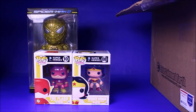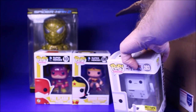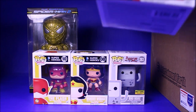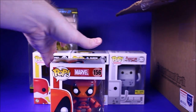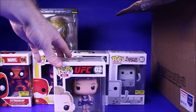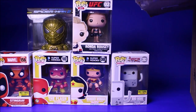That's super cool. Hot Topic exclusive BMO Noir. I think I have him already, but for $6, that's awesome. They probably cost this guy $12 when he first got him. The Stingray from the mystery boxes. That's cool. I have him already though, but I'll sell him. We got Ronda Rousey from the UFC. For $6, I'm super happy with that. Let's see what else we got.